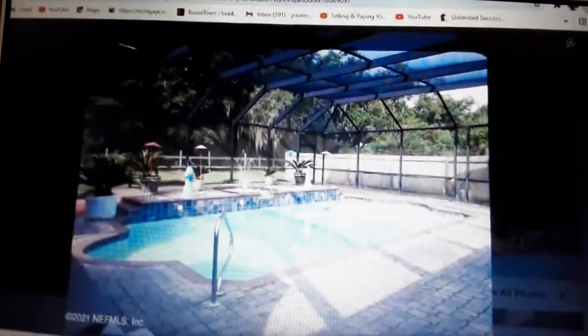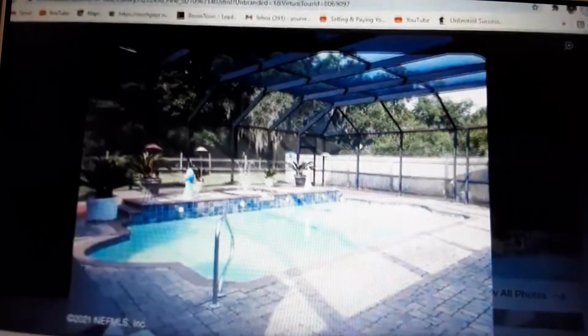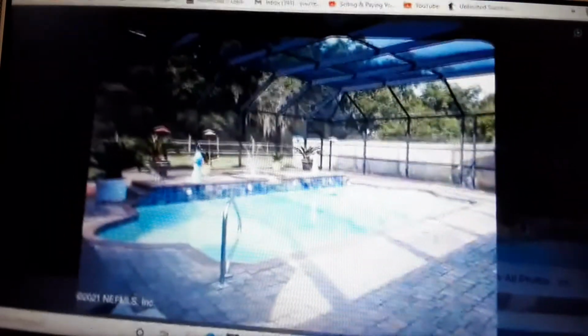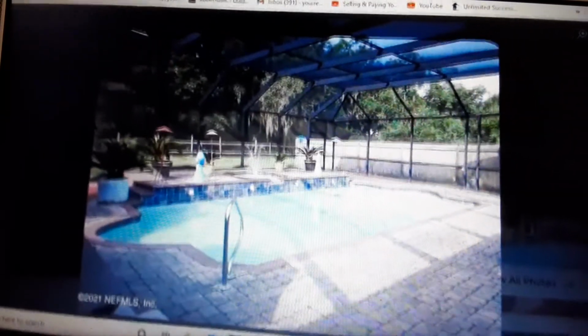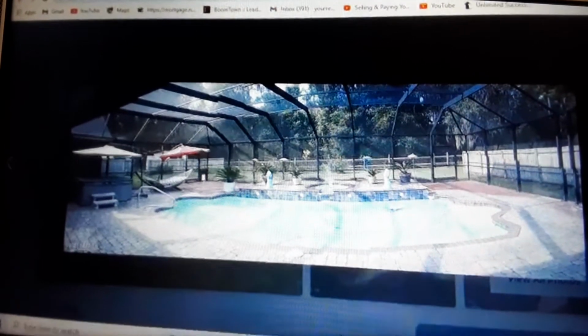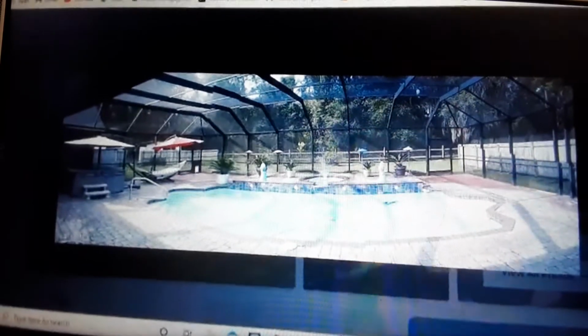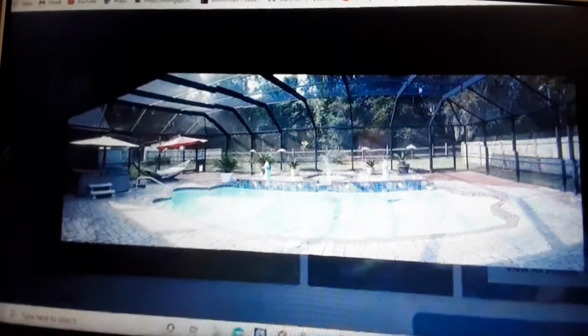So they've already got it all set up for you. All we have to do is go dip our toe right in the water. Okay. Let's take a look at some more. Sorry about the shaky. Okay, this is just another beautiful view of the pool. It's all covered up. Again, here in Florida, we have so many beautiful days, and some people like to go ahead and swim all year round.